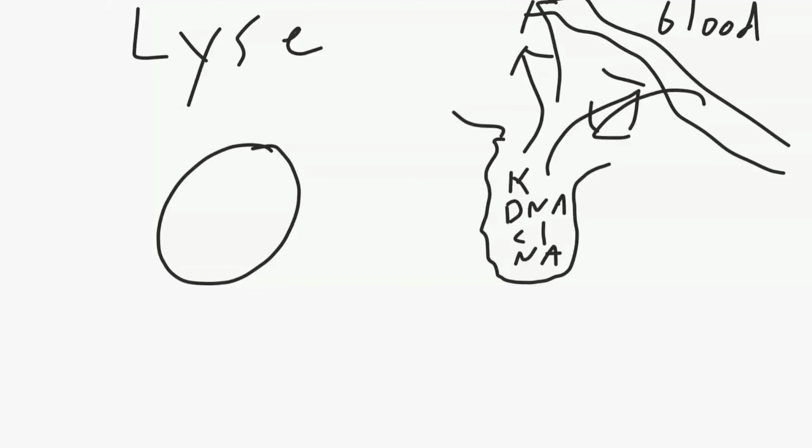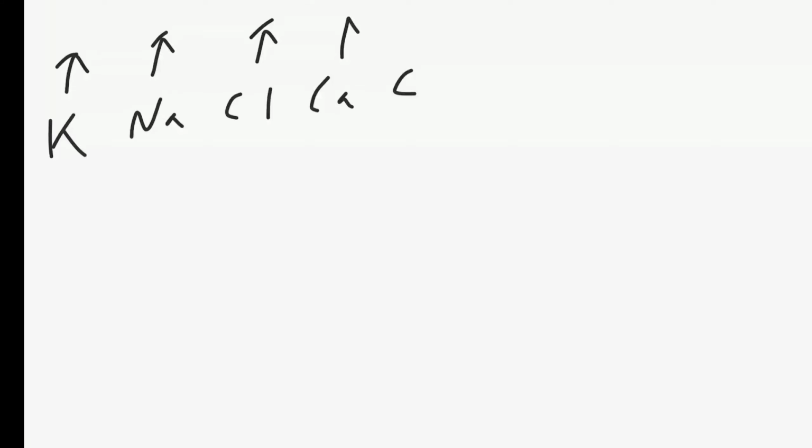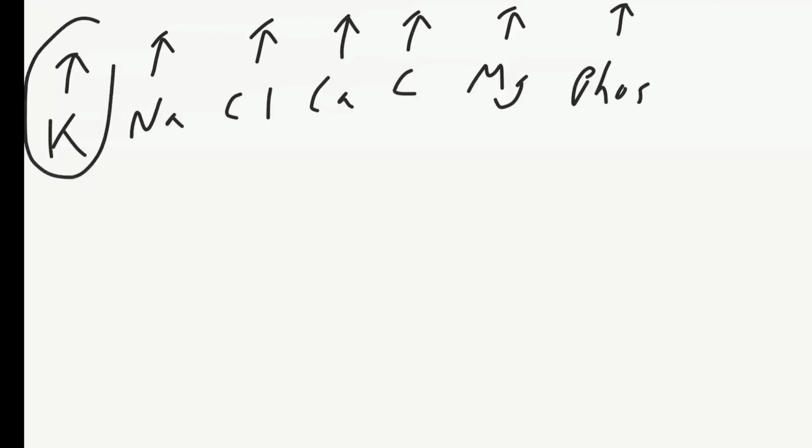So what's going to happen when you dump all those electrolytes back into the bloodstream? Right? So all of your electrolyte numbers are going to go up, right? Your potassium, your sodium, your chloride, calcium, your magnesium, your phos are all going to shoot up. So the main two that I would be most concerned with that are really going to mess with the human body and cause harm to our patient are phos. When that goes up, that's going to plug up your kidneys pretty quick. And then particularly the main one that I want to focus on is potassium.